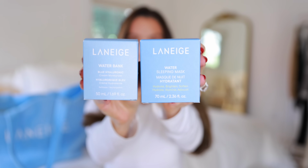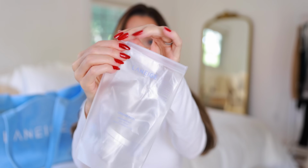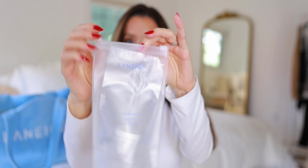This is the Water Sleeping Mask, Water Bank Blue Hyaluronic Cream Moisturizer. And then here is one of the Cream Skin mist pumps. The Cream Skin has such a nice fine mist. You don't have to mist it if you don't want to.